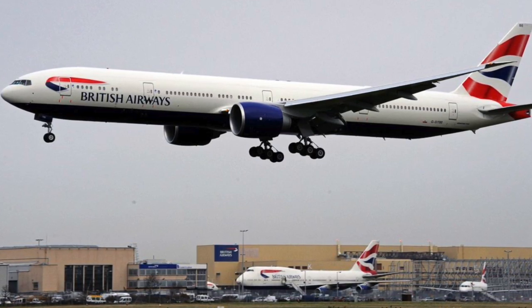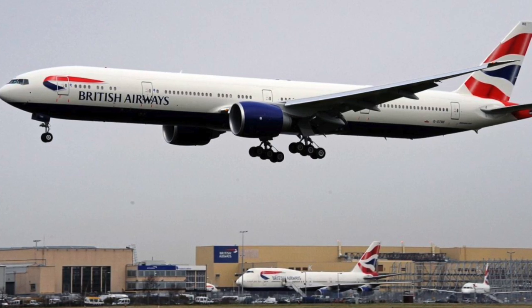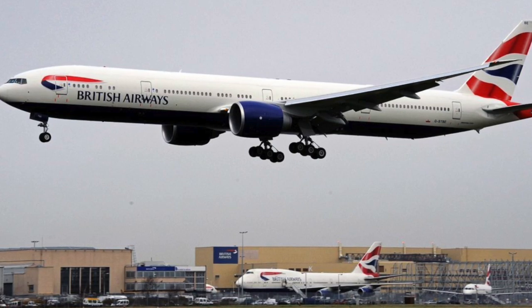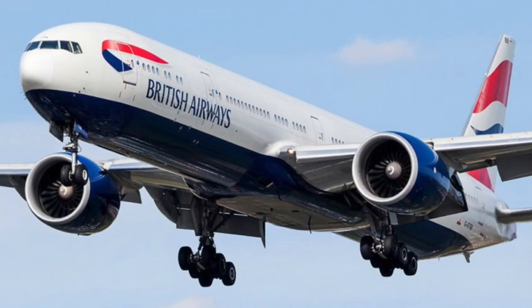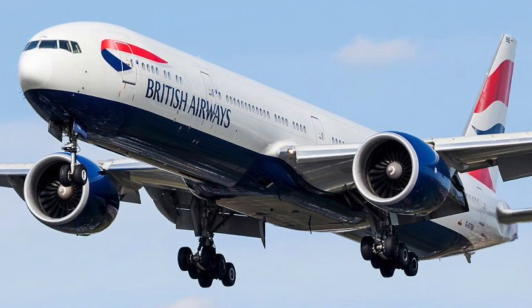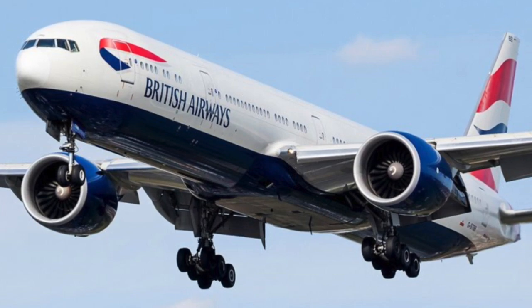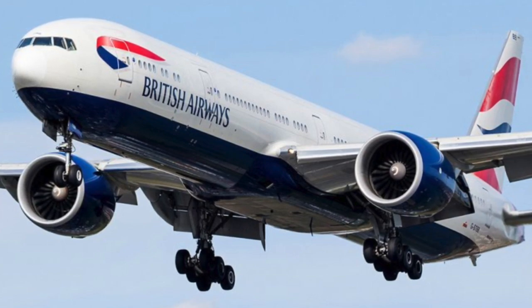I've got affirmative about 4 miles long. 11 Juliet, Tower, and you can just come to a stop there, and you can switch to ground on 121.9, and the airport fire hall are also on that frequency, and they'll be talking to you on that.